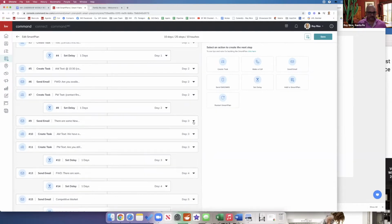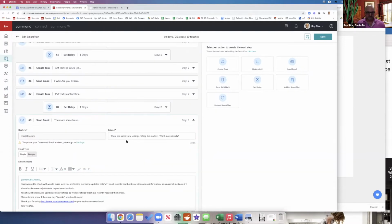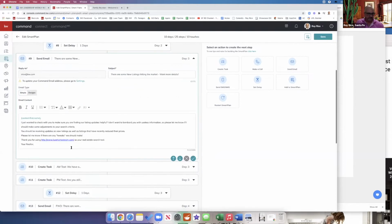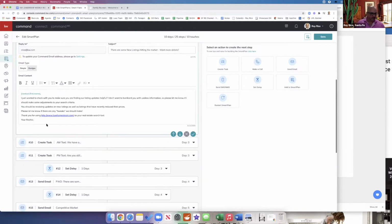Then so day 3, there's some new listings hitting the market. Want more details. And then you can read through this. It just says, hey, do we need to make some tweaks to the saved search? The properties that I've been sending you. And you need to edit this to your website or your KW landing page. And of course, anywhere I have Ray in there, make sure you change it to your name. All right. So that's going to go out early in the morning.